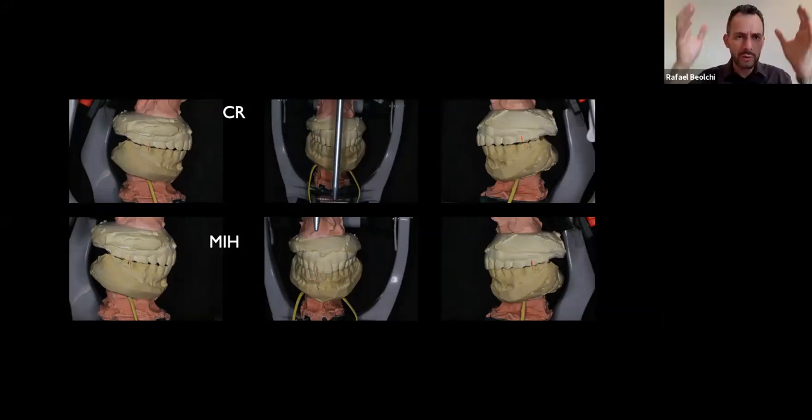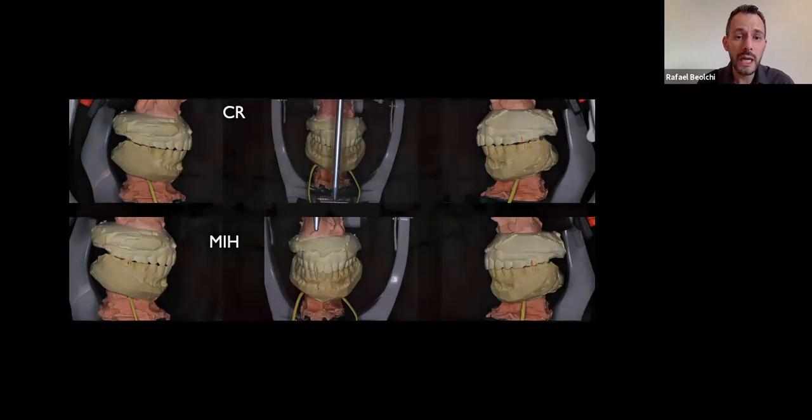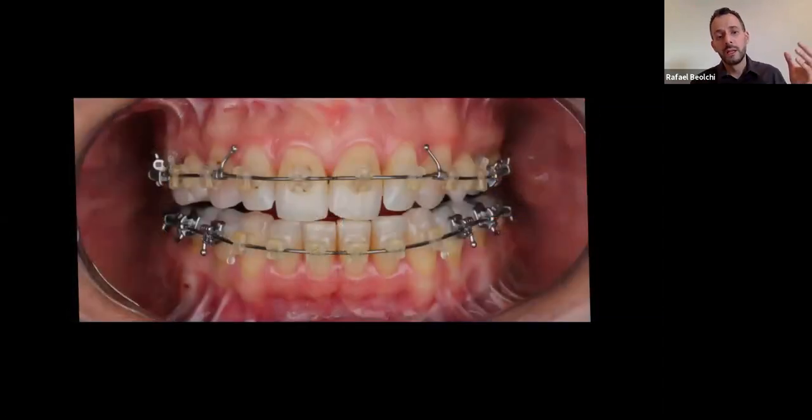Old school, total, not a semi or a fully adjustable articulator. He found out centric relation, maximum intercuspidation. He found out where it should be in relation to the TMJ, the temporomandibular joint. So he found out where it should be. The patient underwent, for the second time, orthodontic treatment.